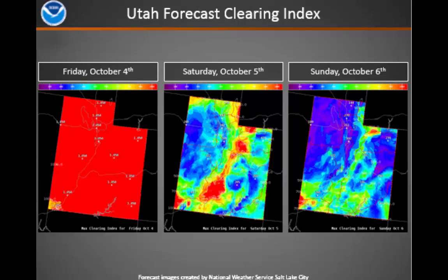Looking at the forecast clearing index for Utah for the next few days, with those stronger winds today, we will see very high clearing indices across all of Utah. As we move into Saturday, we will only see those gusty winds generally in the higher terrain along the central mountains, so the clearing index will remain much higher in the higher terrain and much lower over eastern and western areas of Utah and the lower elevations. On Sunday, we will see a decrease in the clearing index across the state.